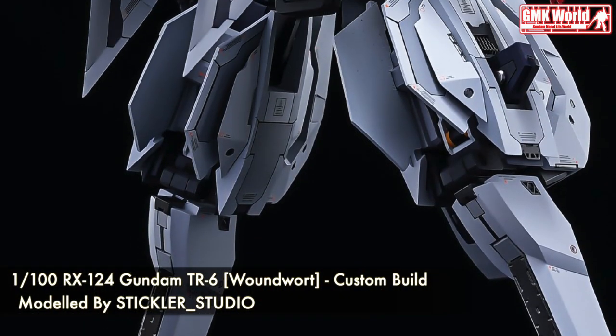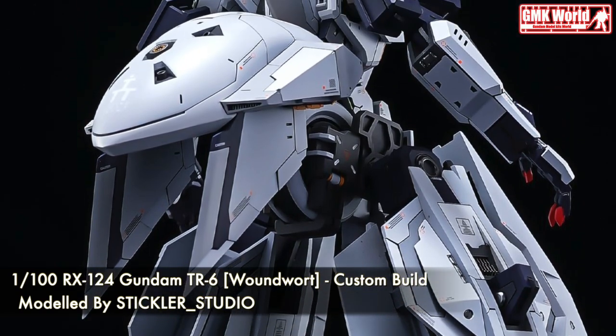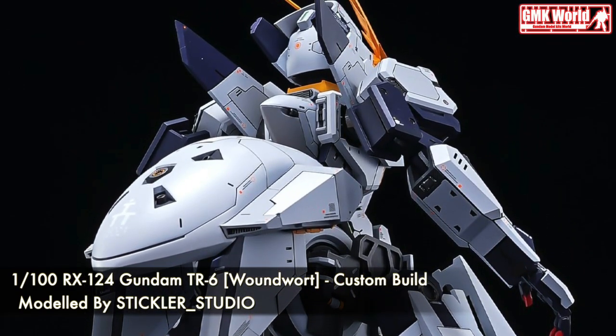Finally, this is 1/100th RX-124 Gundam TR-6 Woundwort, custom build by Stickler Studio.